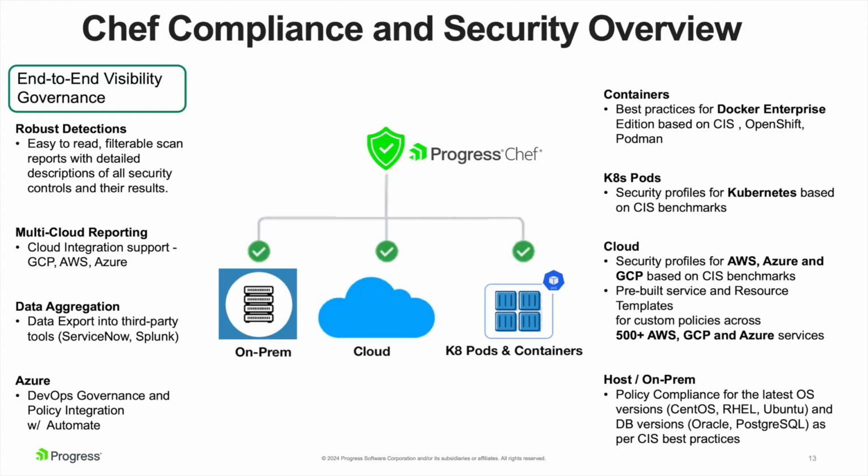Thanks, Shua. All right, let's see a quick overview about Chef Compliance and Security. Chef compliance audit capability helps security and operations teams maintain complete visibility over the compliance state of their estate. It comes with extensive audit content based on CIS and STIG benchmarks out of the box that can be easily tuned to meet specific needs of every organization.